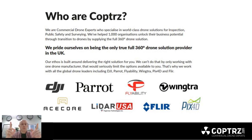Flare, which is actually the thermal manufacturer for the Enterprise Dual 2. Now we'll talk a little bit about the Enterprise Advanced and what thermal camera that's using a little bit later. And then just an example of the software that we provide in Pix4D. We also do Ava/Scopito, and then we also have a couple other software providers that we really do support and trust.